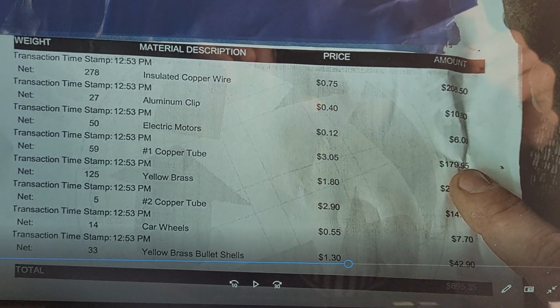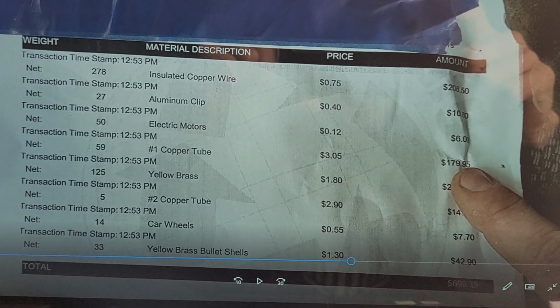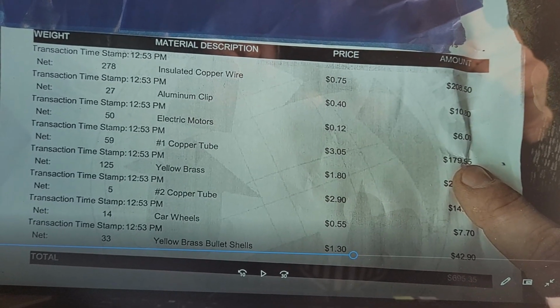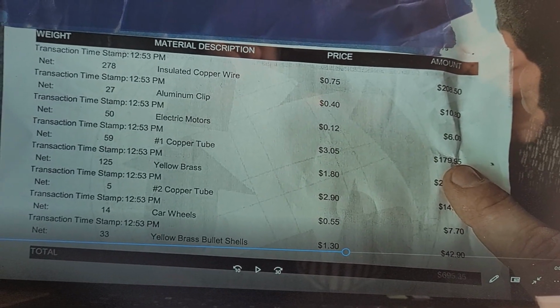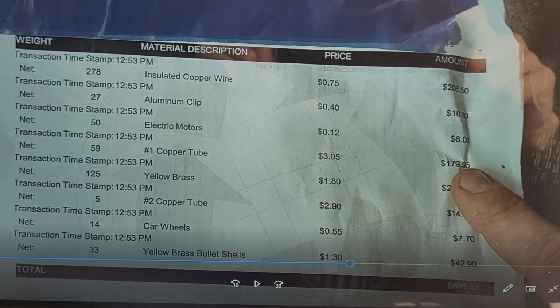I know if I look at our slip totals here, holy shit, man. Yeah, you had some brass. Look, just insulated wire, guys. We had $200 in just insulated wire. You had 225 in yellow brass. That's real nice. That must be copper at that price, 179. Holy moly, look at that total in precious, guys.